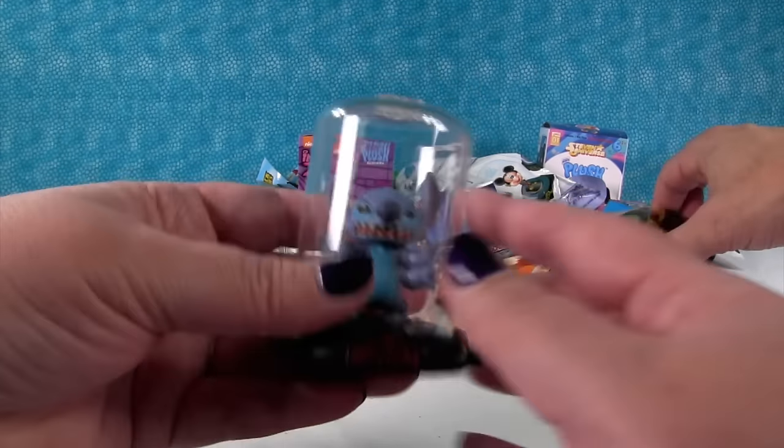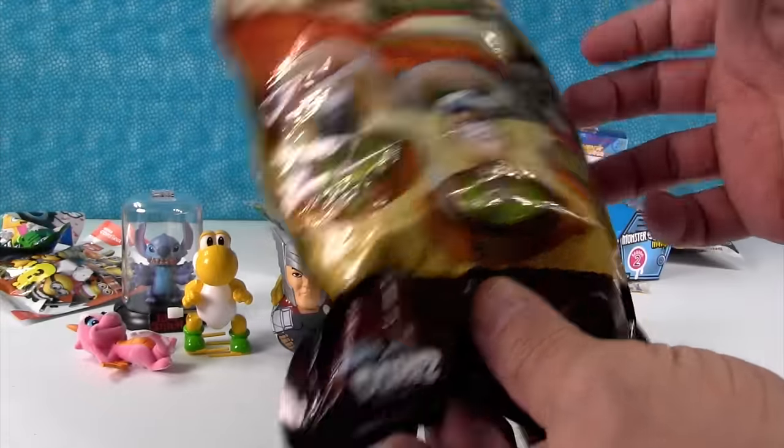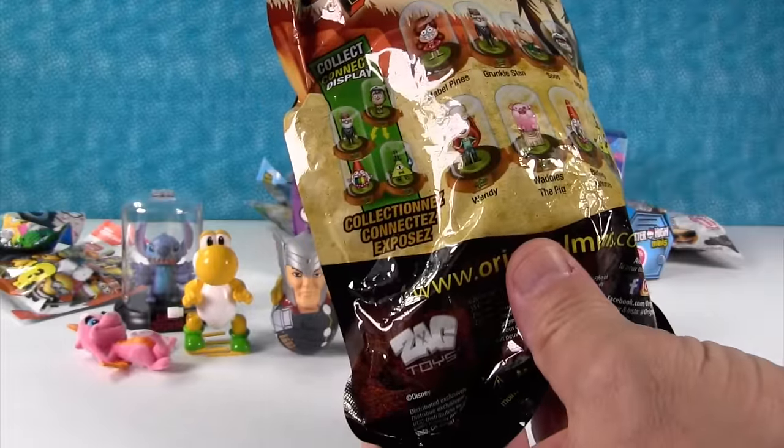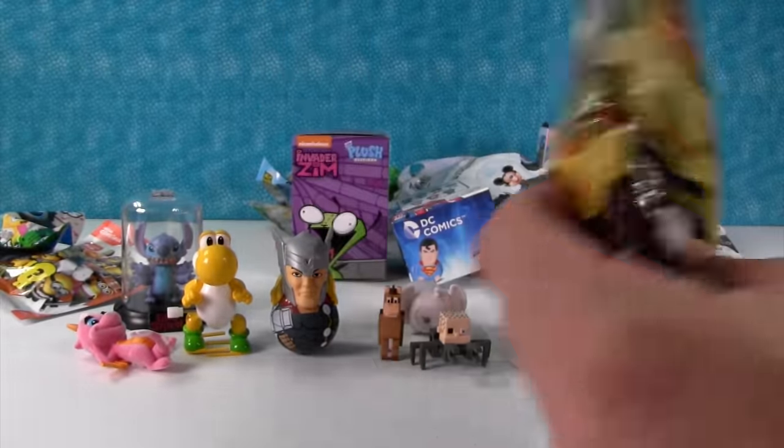Well, I've got a Gravity Falls one right here. Okay, let's try it out. I'll open that up and we'll see. So this is Gravity Falls, the domes. I want to get Grunkle Stan. I know Shannon wants the Barfing Gnome. Yes, I do.